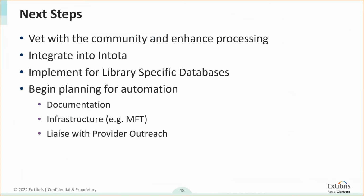So with that first step coming on August 3rd, where we're moving on from there is to vet with you that the upload is working as it should. We need to see if there's any idiosyncrasies that we need to address with particular providers, data accuracy, things like that. I should say that phase 1 is limited to 360 right now, simply because of the timeline, but we do need to integrate it into Intota. We will be expanding the uploading of KBART formatted files to library-specific databases as well.